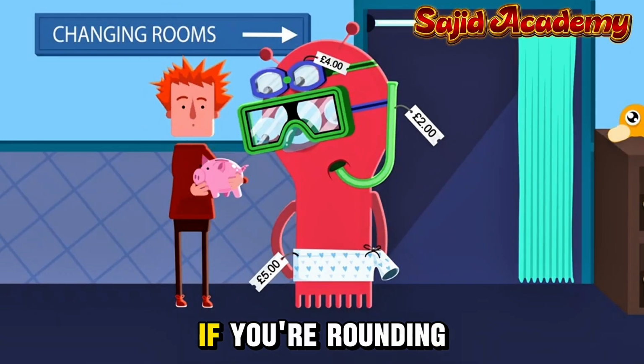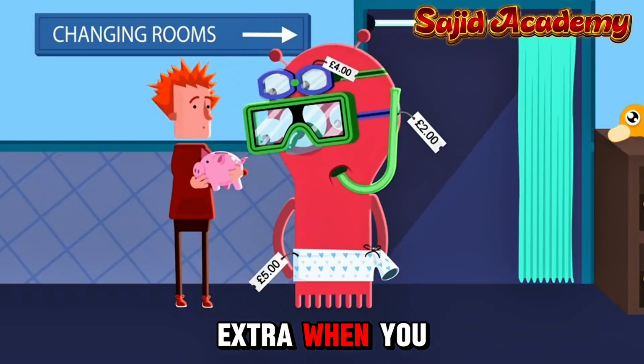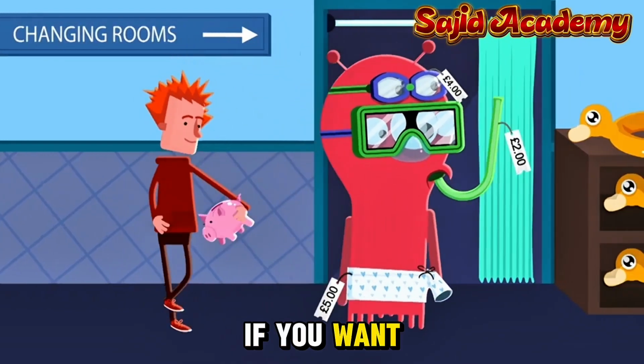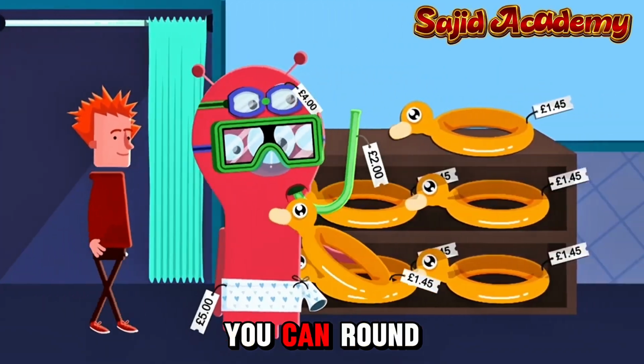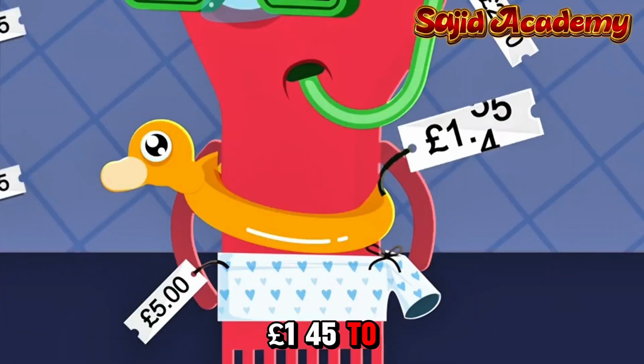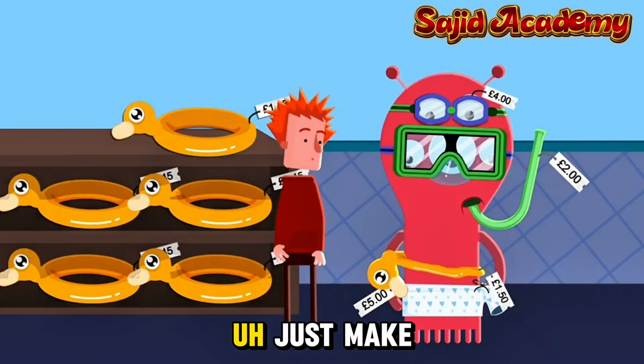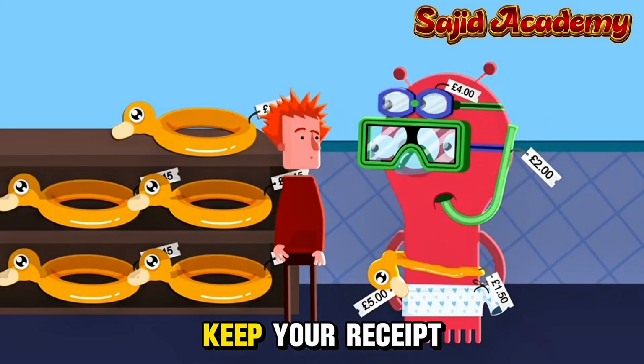Don't forget though, if you're rounding down money to the nearest pound, you may need a little bit extra when you get to the tills. If you want a more accurate estimation, you can round to the nearest 50p. You can round £1.45 to £1.50. Just make sure you always keep your receipt.